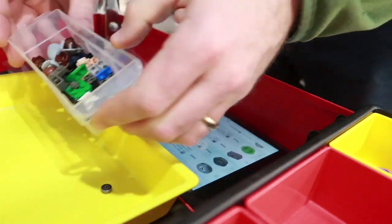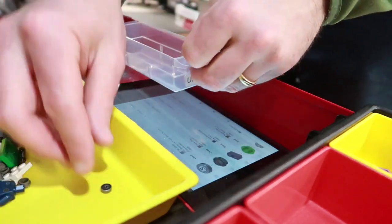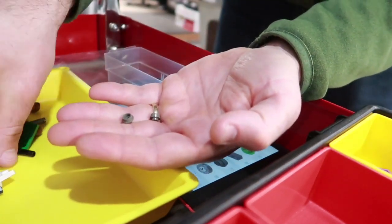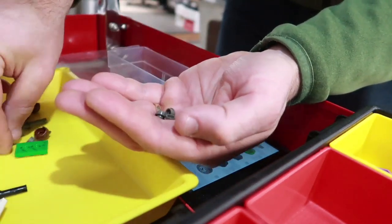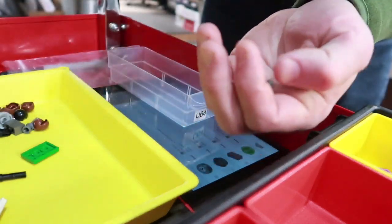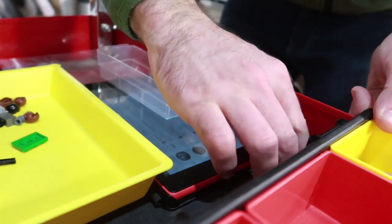64 is seven of these. So I have to dump the drawer out. Move that coin out of there. One, two, three, four, five, six. These are the old dark gray little studs. And then I drop one under the thing.